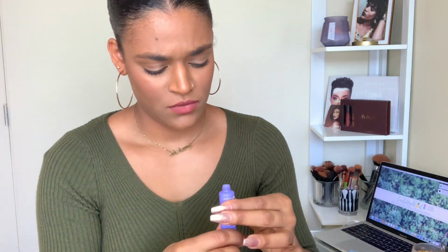Okay. So it's a clay mask, like it says. I'm going to just swatch it or apply it to the back of my hand because I'm not going to put it on my face right now. I have makeup on and I have to film other videos after this one. But basically this is how it looks.